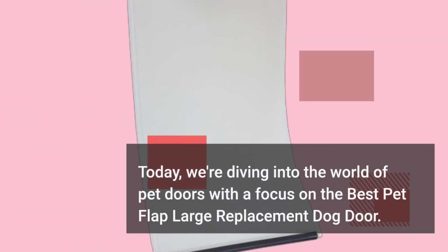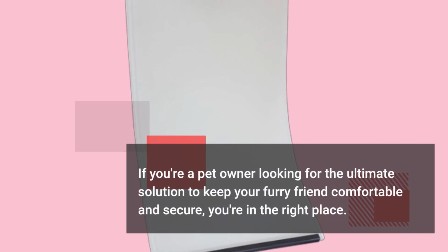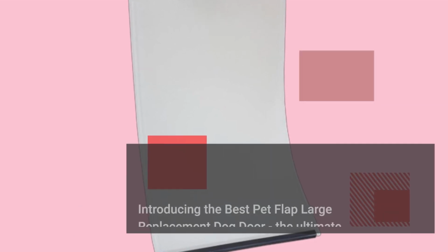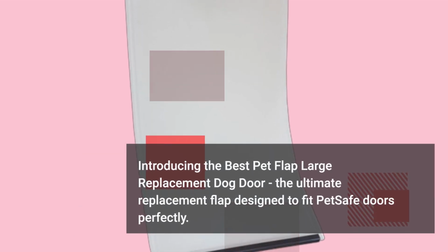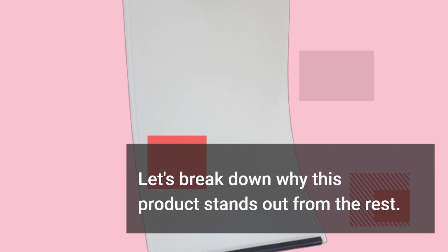Today, we're diving into the world of pet doors with a focus on the best pet flap large replacement dog door. If you're a pet owner looking for the ultimate solution to keep your furry friend comfortable and secure, you're in the right place. Introducing the best pet flap large replacement dog door, the ultimate replacement flap designed to fit Petsafe doors perfectly. Let's break down why this product stands out from the rest.